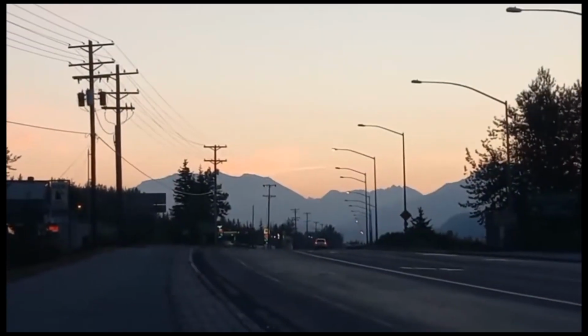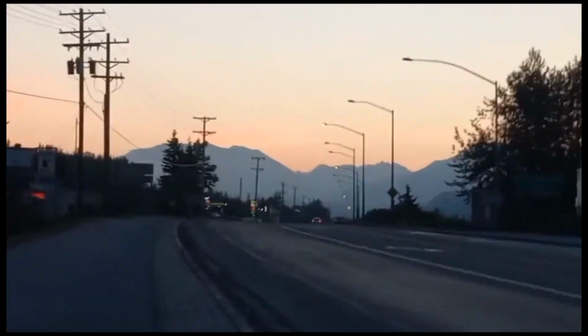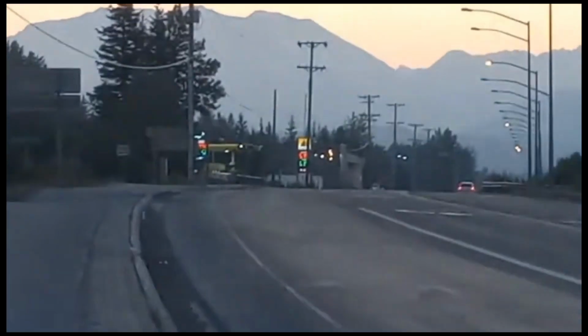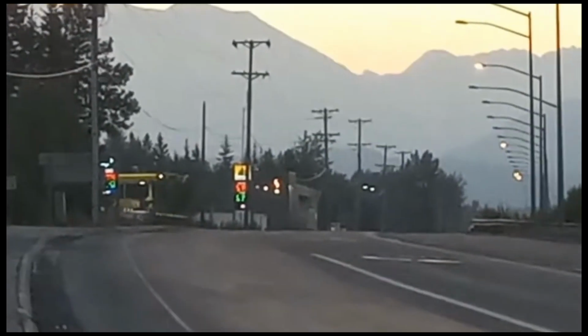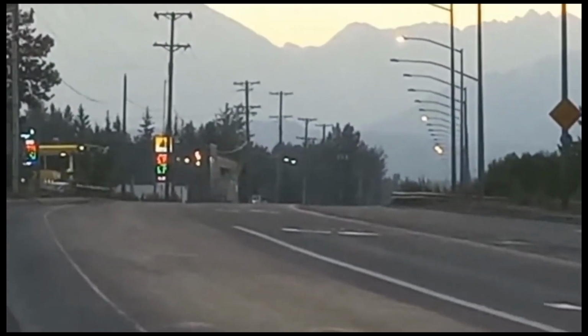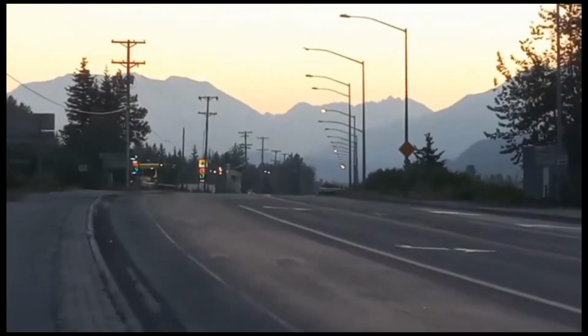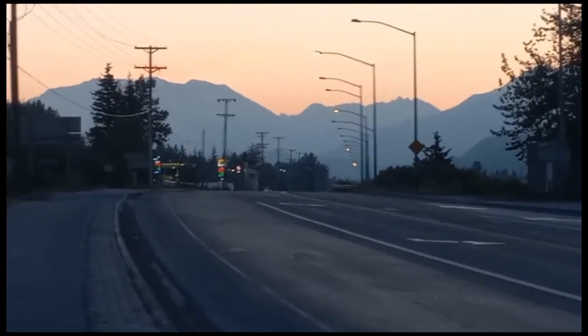Just about finished my loop. Back here on the Seward Highway. A little bit further down, you see that gas station there. Just past that gas station is the Safeway, and if you kept going on this highway all the way to its end, you'd end up in Anchorage.